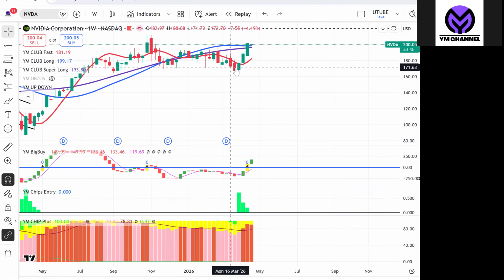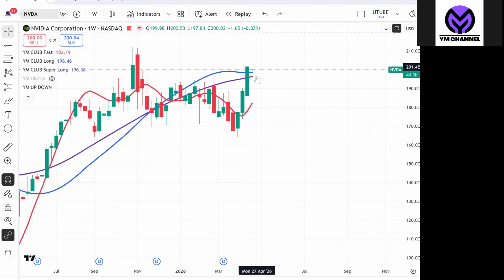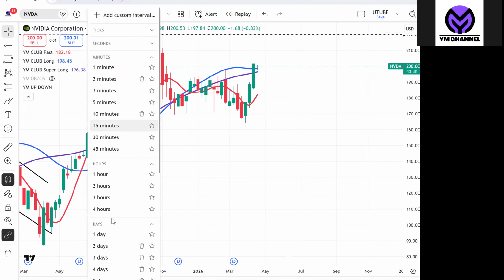You know the trend is changing. And the bonus point here, we just go above the blue and we go above the purple. So this is great news. Okay, this is great news. So we just get above that. But do we have a better buy point?